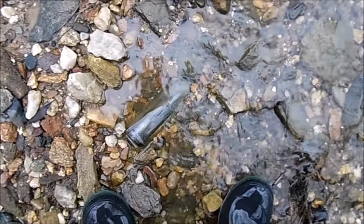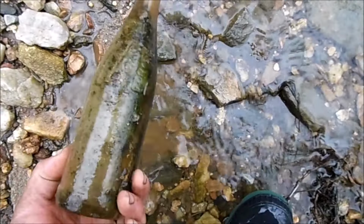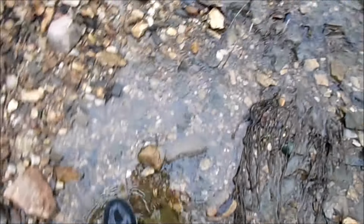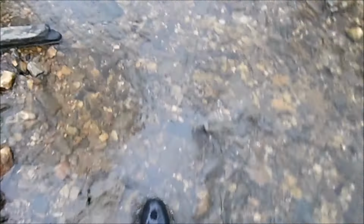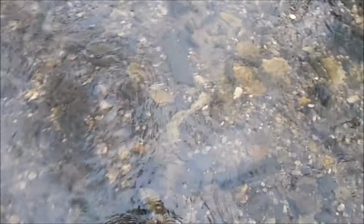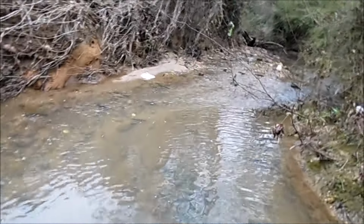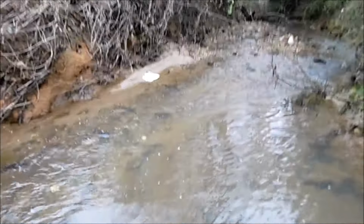Okay, well, it's been about 200 feet since I found a bottle, and a Pepsi bottle. Some people would get excited about that, but not me. It's only from the 1950s. It's quite a sparse creek.